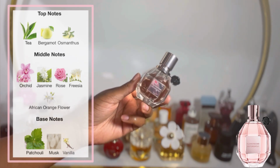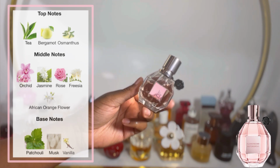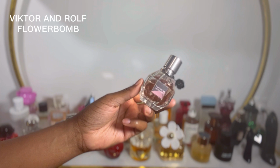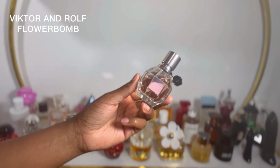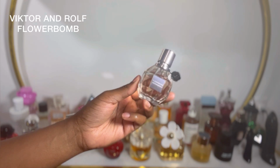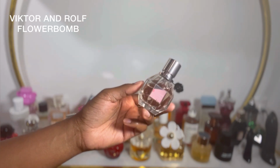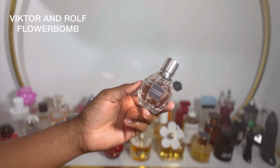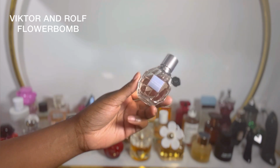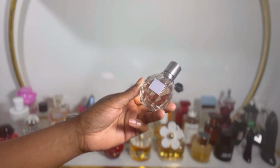This perfume is so good, but they do have Flower Bomb Nectar that I talked about earlier that I like a little bit more. So once I got my hands on Flower Bomb Nectar, I started to reach for that more than I reached for the original Flower Bomb. But this is another sexy nighttime fragrance. This is just perfect for the warmer weather months. But I do think you could get away with wearing this in the spring and summertime.